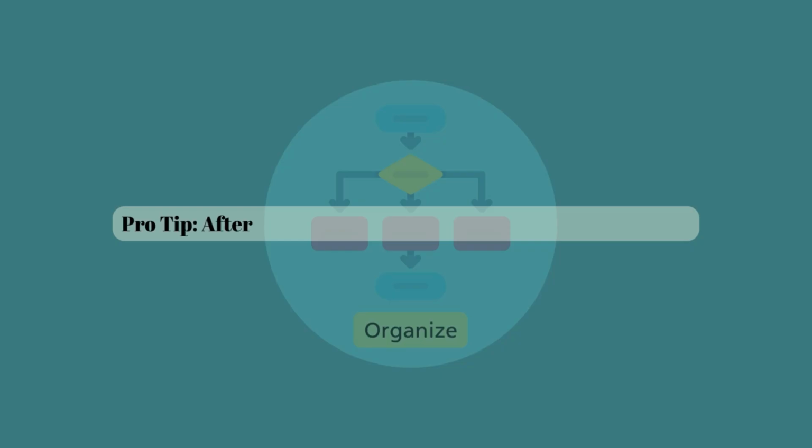Next, organize. Take what you collected and make it make sense. Create outlines, diagrams, or concept maps, whatever works for your brain. Pro tip: after class, spend 10 minutes organizing your notes. That's when real understanding begins.